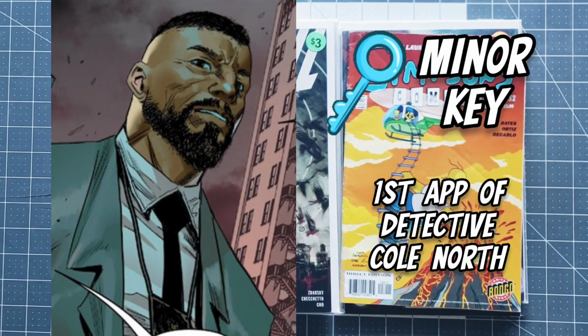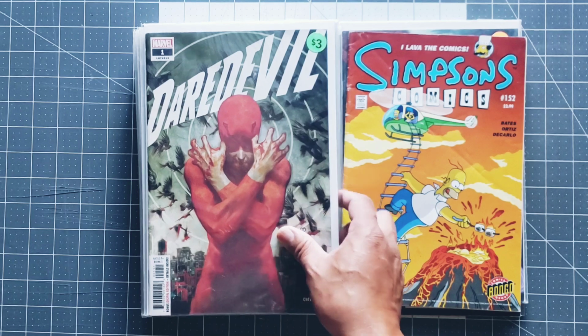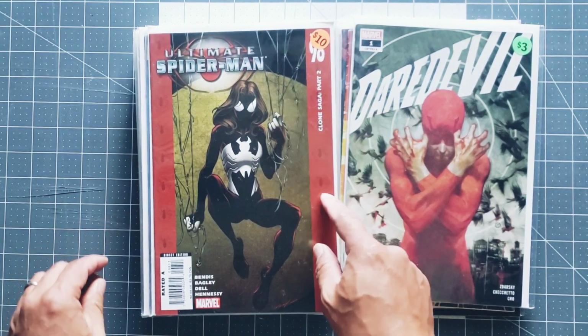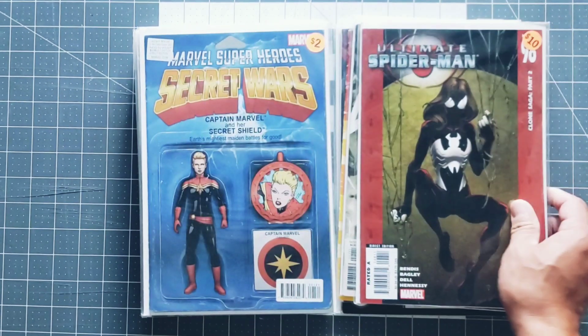This is a minor key. This is from the Chip Zdarsky run. This is fairly new. And this is the first appearance of Lieutenant Cole North or North Cole, something like that. Lieutenant Cole. And then we have Ultimate Spider-Man number 96 or 98, and this is the first appearance of Spider-Woman Jessica Drew from the Ultimate series.